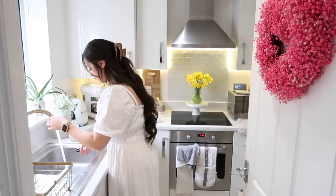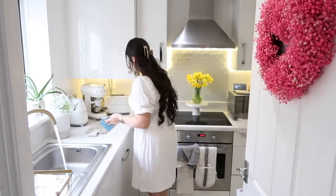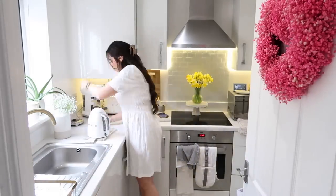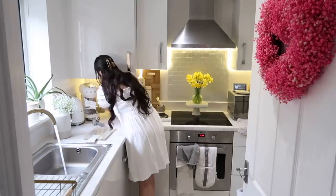I'm then just going to grab my sponge, and I also diluted some Zoflora into one of my amazing spray bottles which I got from B&M, and I'm just going to wipe all the sides, the appliances, anything like that with it. Not only does it smell amazing, but it also disinfects as well.